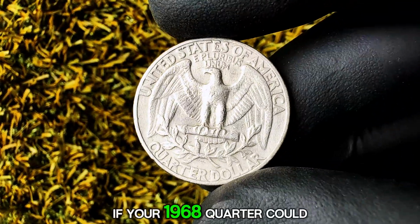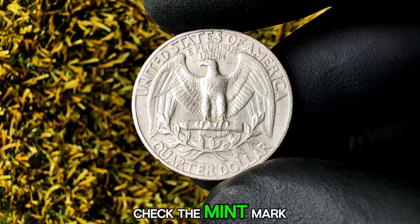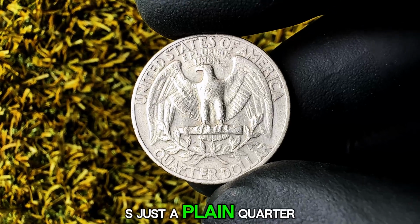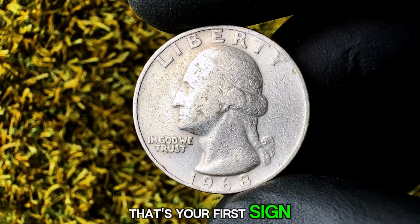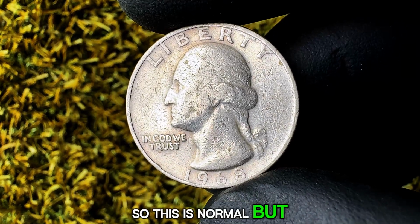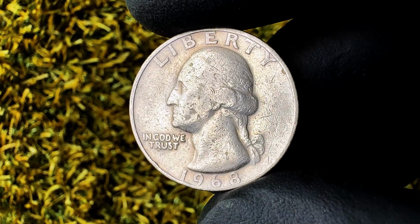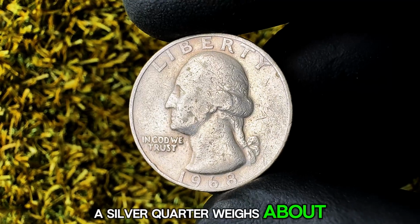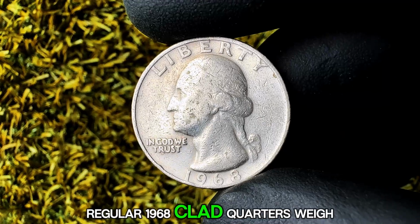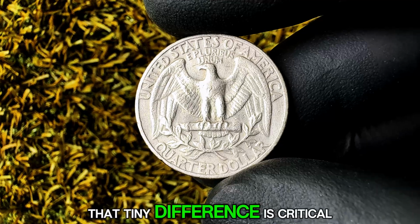Here's how to tell if your 1968 quarter could be the one worth hundreds of thousands. Check the mint mark. If there's no D or S, just a plain quarter, that's your first sign. Philadelphia coins had no mark, so this is normal. But paired with the next sign, it becomes extremely important. Weigh the coin. A silver quarter weighs about 6.25 grams. Regular 1968 clad quarters weigh only 5.67 grams. That tiny difference is critical.